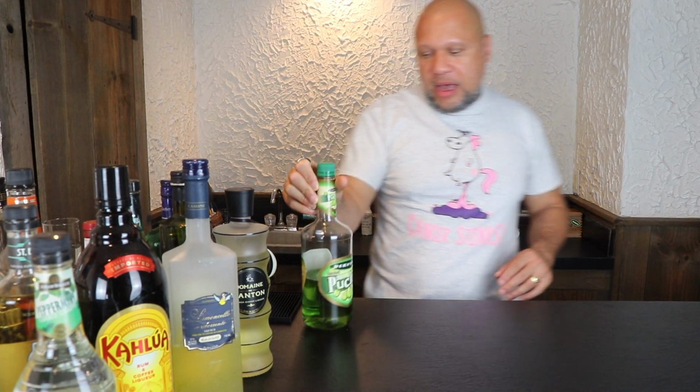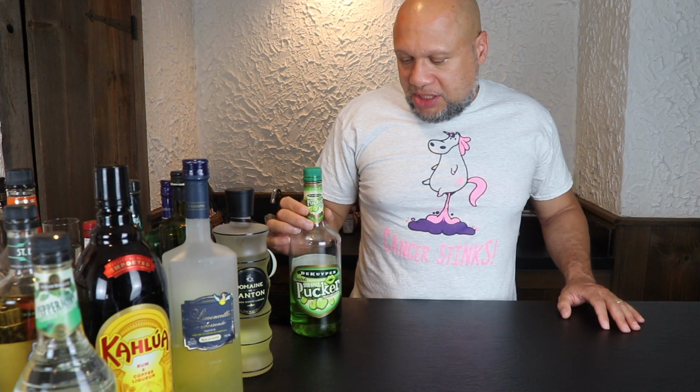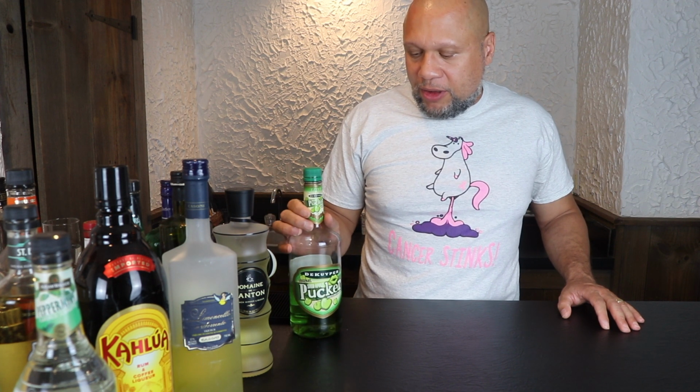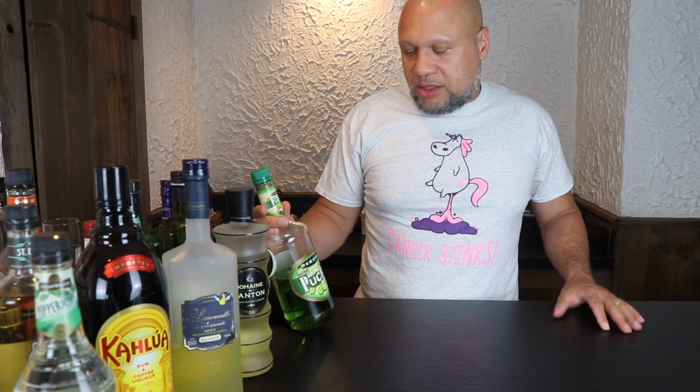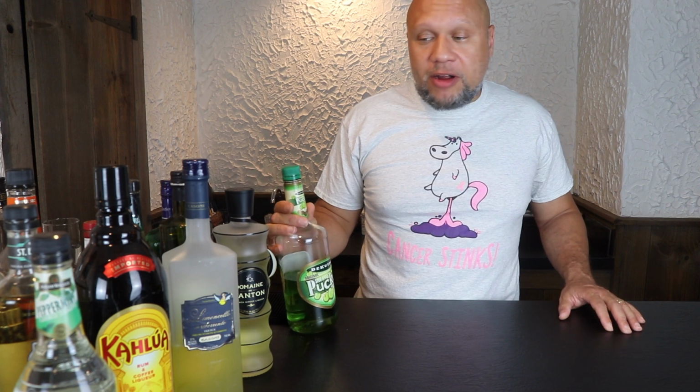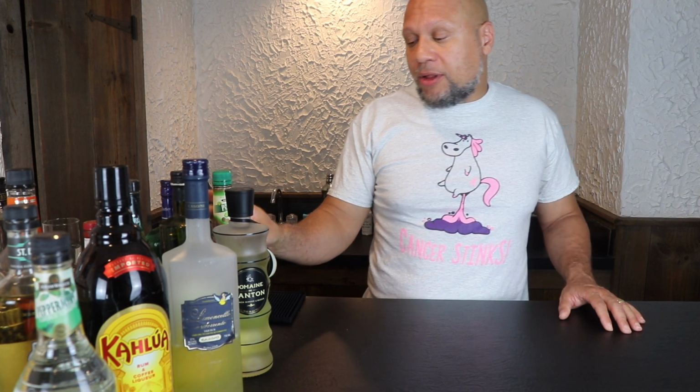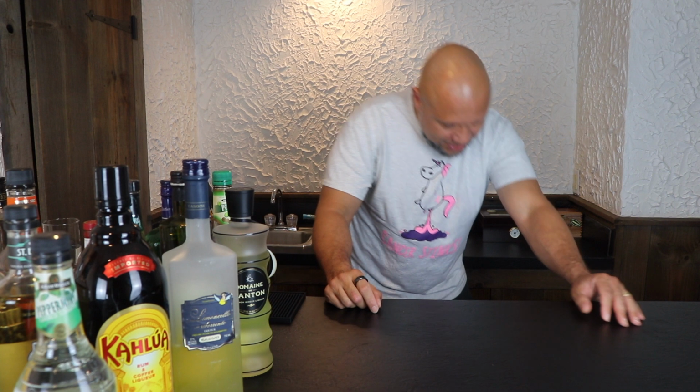Let's see. Apple pucker. This is something that I really only use for the Washington apple. One of my sisters really loves that drink, and so I stock it. It's a fake apple flavor, but it's a strong fake apple flavor. I think that's the only thing that I do use this for, but I have to admit I do enjoy a Washington apple. A lot of times I'll take out the cranberry juice and it'll just be Crown Royal and apple pucker on the rocks.